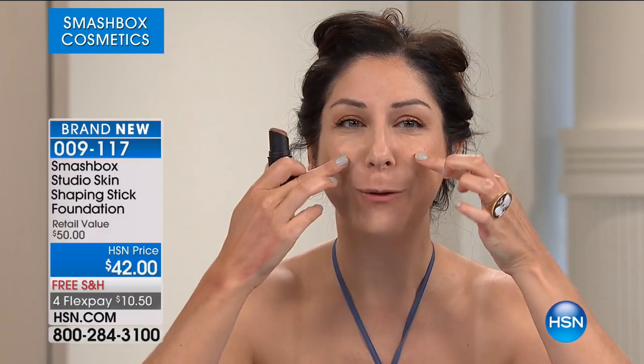But now, I want to sculpt my skin. Why? Because I want to thin this area out. I want my cheekbones to pop, which means my whole face will look more lifted. I want my nose to be a little thinner. I want my forehead to be heart-shaped because that's just pretty. If you can do 4 swipes, you can re-sculpt your face.